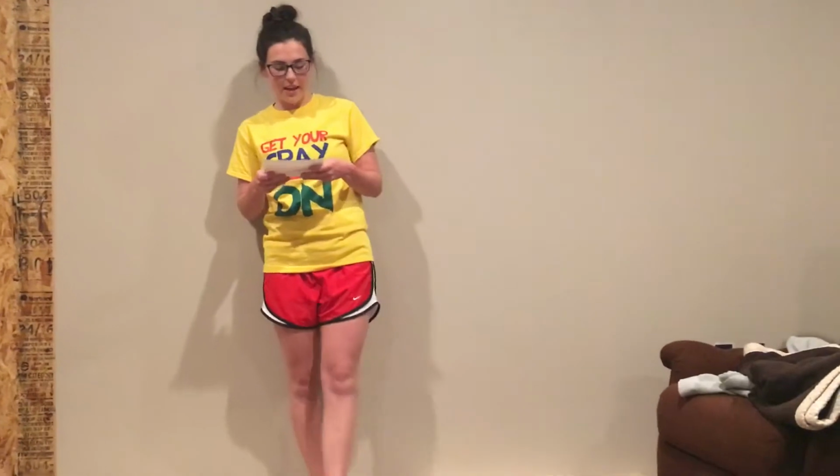What is FAI? FAI is an acronym that stands for femoral acetabular impingement. So what is that? Dr. J.W. Berg defines FAI as a condition in which extra bone grows along one or both of the bones that form the hip joint. It's not something that you can develop, but it is something you are born with.